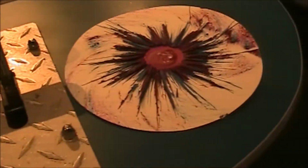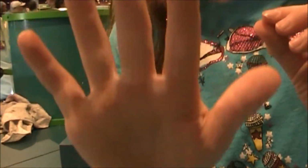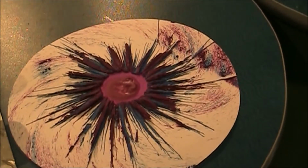Mine is going. Here's Katie's. Oh, you touched the center, didn't you? Yeah, I touched the center, and now I can make molds with my fingers. She likes doing that. The center takes a little bit to dry.